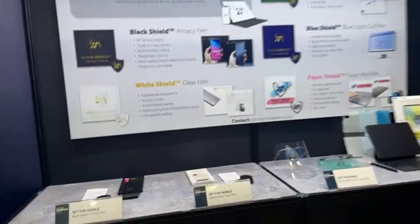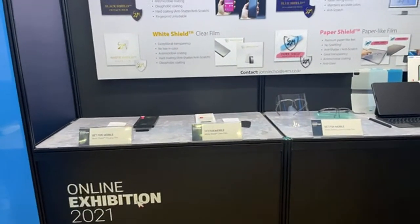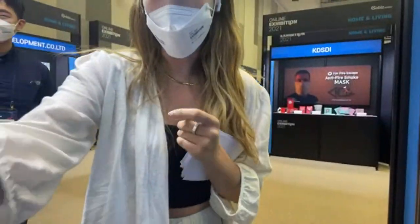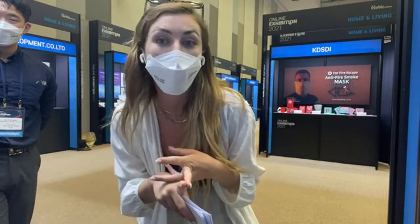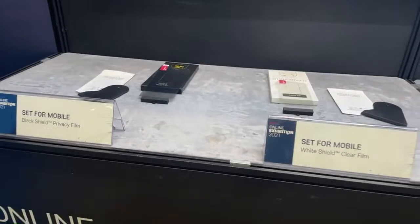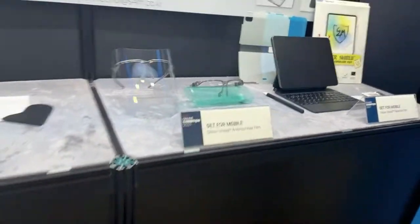So Set for Mobile is a South Korean accessory company, and they specialize in developing advanced protection films for devices. I don't know about you guys, but I'm always cracking my phone screen, or I've even cracked my iPad before. So they have different kinds of films that you can put on your phone. They have a clear film, they have a privacy film, so if someone is next to you, they can't see everything that is going on your phone. And this is cool, they have a shield, a face shield for phone screens. Yeah, if you want me to go over the items.